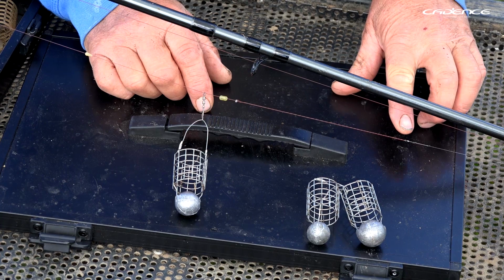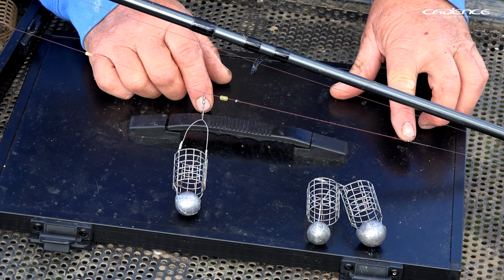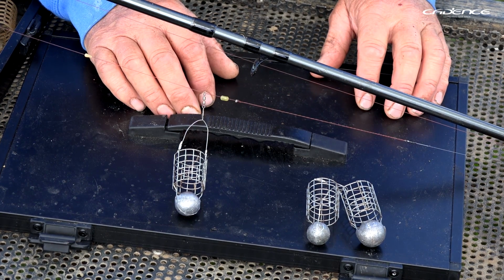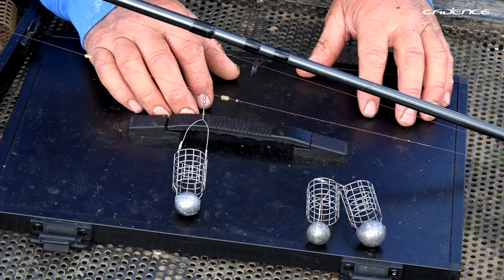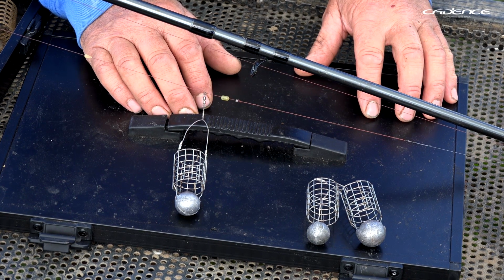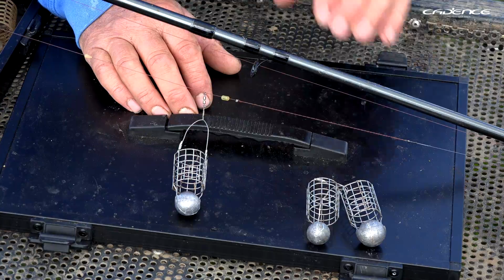Attached to that quick chain swivel, we've got a hook length pretty much of what you want. Today I'm using 0.14 to a B560 14 hook with a length of 18 inches. And to me, that is the perfect rig.